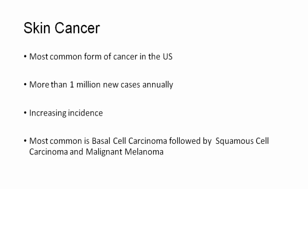Skin cancer. Most common form of cancer in the United States, more than 1 million new cases annually, increasing incidence. Most common is basal cell, followed by squamous cell carcinoma, and then malignant melanoma. When I was a kid, my mother used to say to us, "Oh, go outside and get color." I have many sunburns from those years.